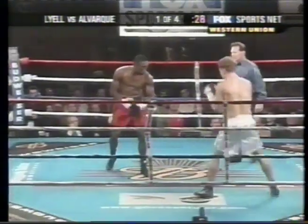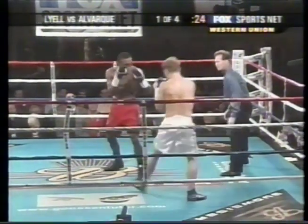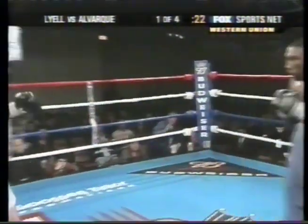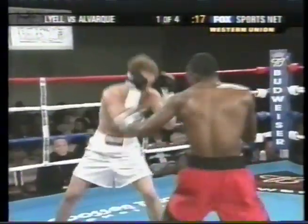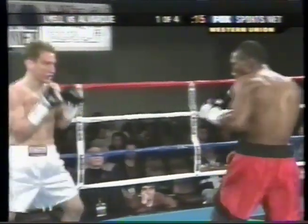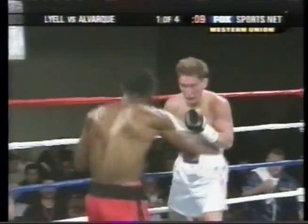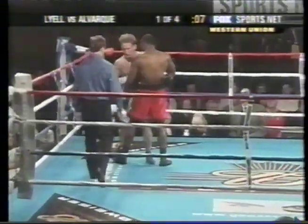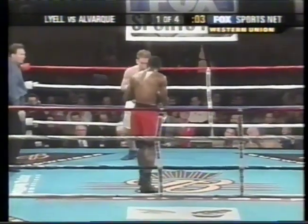It was a hook. He kind of missed, and then he caught him with the side of his arm, kind of the forearm. Yeah, he kind of cuffed him. But it does show you the balance that Billy Lyell has. Lyell hits hard. He's got two KOs in his three victories. He is out of Youngstown, Ohio. Good right hand. Alvarque comes back, coming to the end of round one.